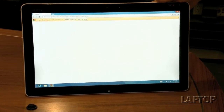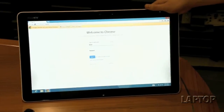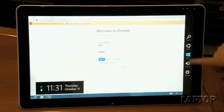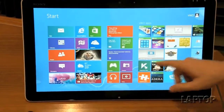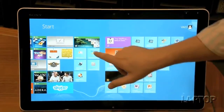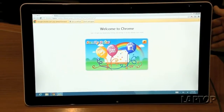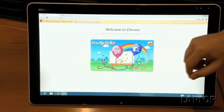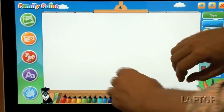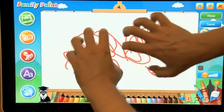So let me talk a little bit about the screen itself. It's a 10-point touch display, meaning that you can use all 10 fingers simultaneously. In fact, I can demonstrate that here using an application called Family Paint. So we'll go to Draw. And as you can see here, I can actually use all 10 fingers at the same time.